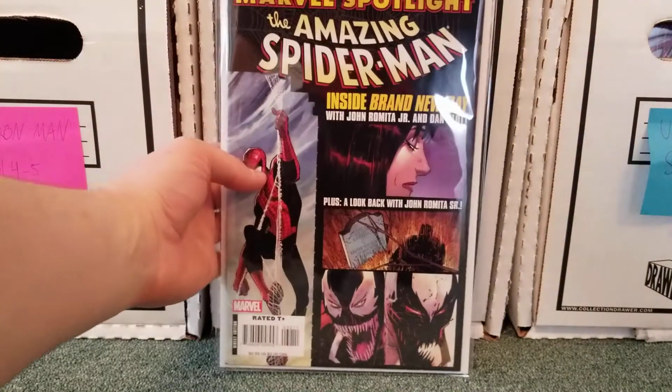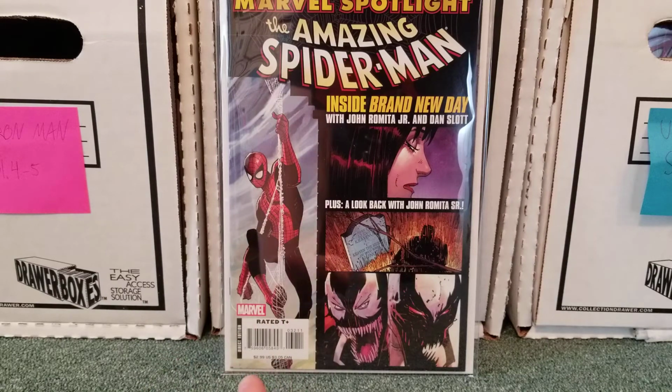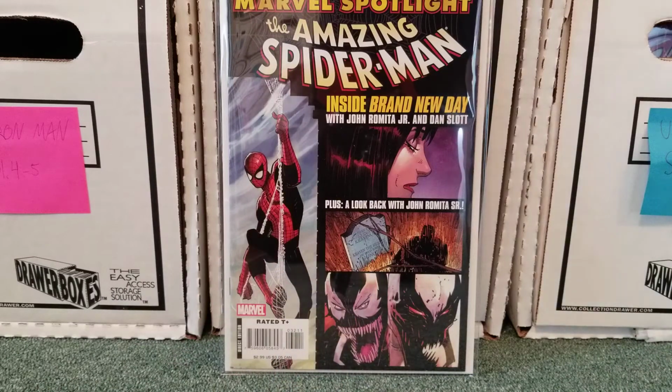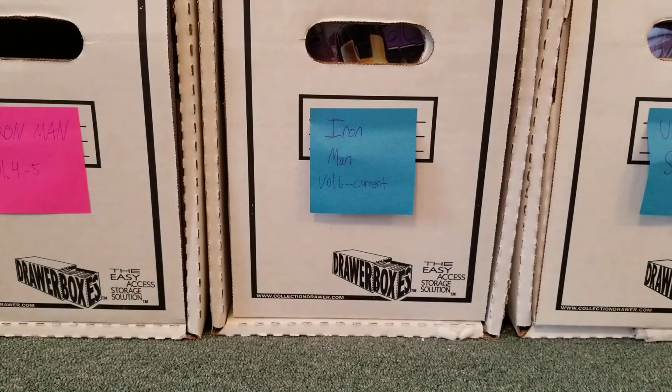I've never seen this before. Marvel Spotlight, Amazing Spider-Man Inside Brand New Day. This just talks about the new status quo and some changes and whatnot. And I really like it because I love the cover. I love John Romita Jr. art, and I love how here it's Spider-Man in red and black. I mean, gotta love the classic red and blues, but I think his costume would have been much better if it was red and black and stayed that way. But yeah, pretty interesting. This was $3, so I thought, why not?